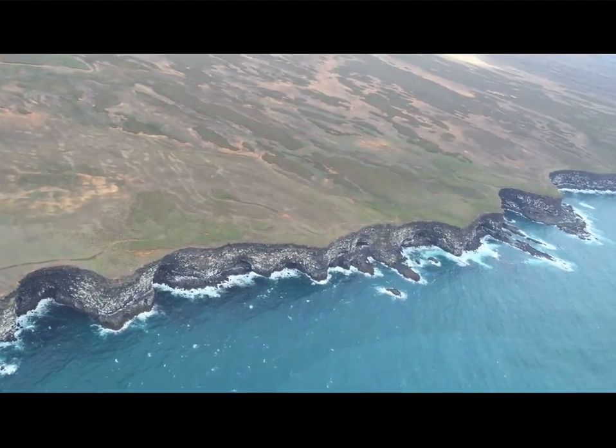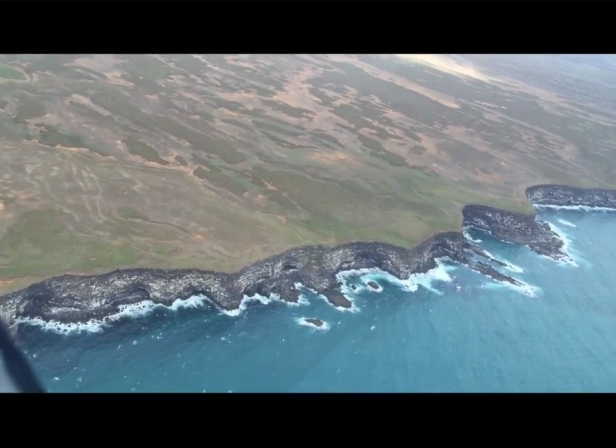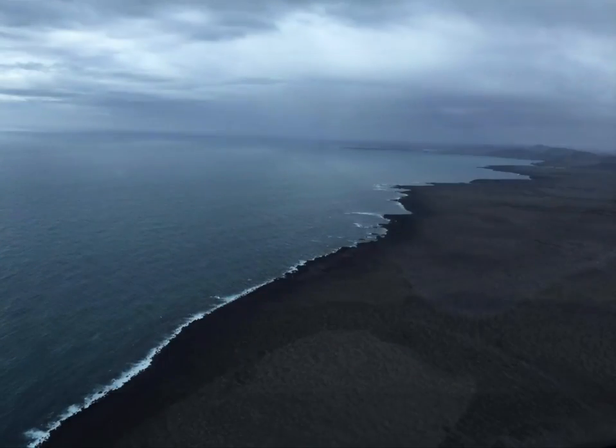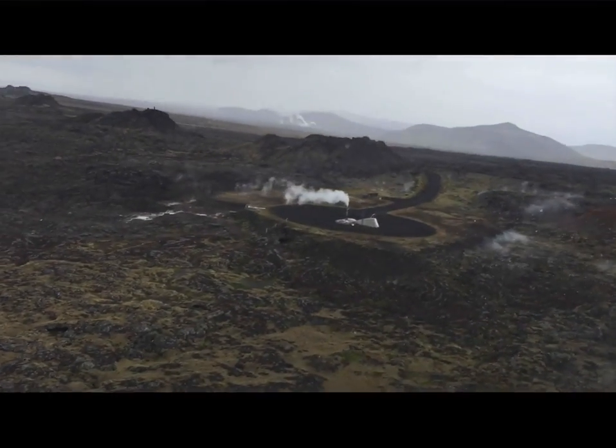You may have noticed in their video there was also a waterfall. We didn't fly right over that spot because I didn't see that waterfall. And then turning around in the opposite direction. Now we're heading back inland.